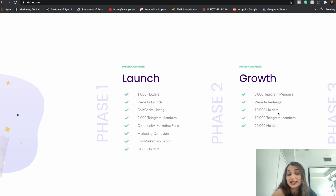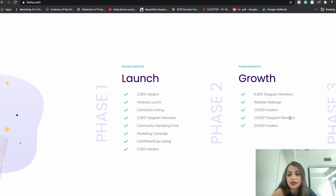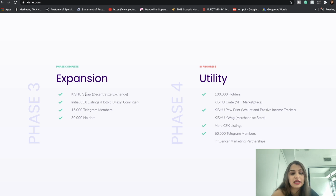Even phase 2, which is the growth stage, is complete as of now. So they have 5,000 Telegram members, website redesign, 10,000 holders, 20,000 holders, and 10,000 Telegram members. So phase 3, which is the expansion phase, is also complete. So they have reached 15,000 Telegram members, they have 30,000 holders, and they have a listing on all these platforms.